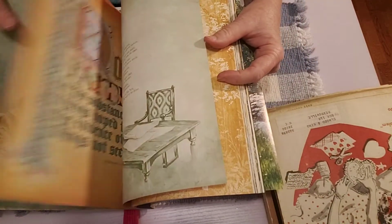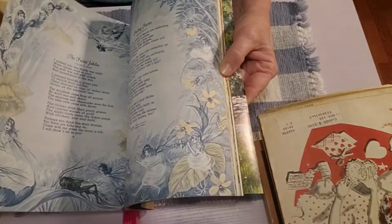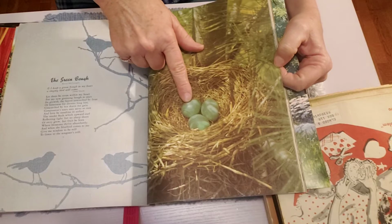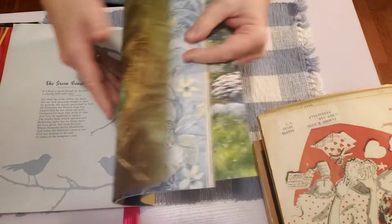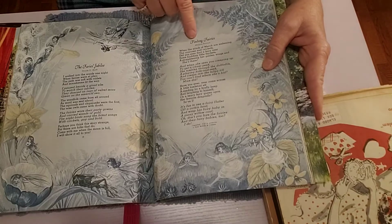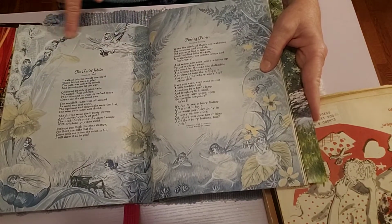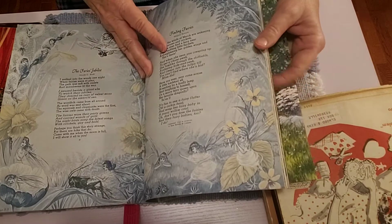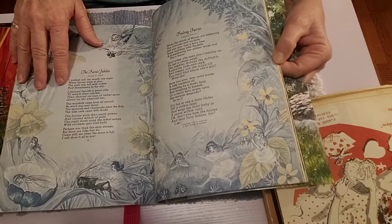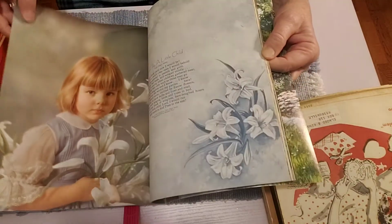Just see some beautiful Easter images here. And there was something in the back I thought I saw. Oh, this right here, the eggs in a nest, really pretty. Here's a fairy, two pages of fairy pictures. Just says Finding Fairies and the Fairy Jubilee. Very current as far as themes that are being made into journals right now. I've seen quite a few fairy journals. So very neat pages there.